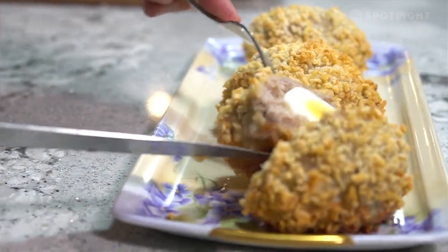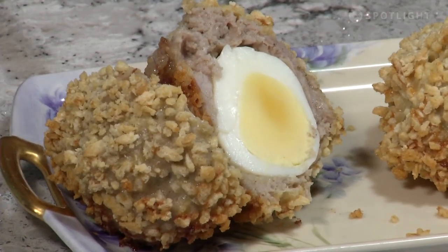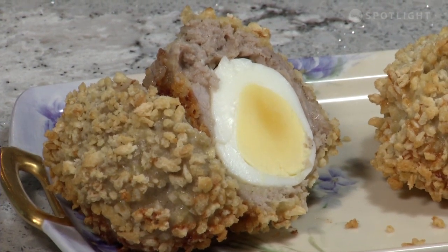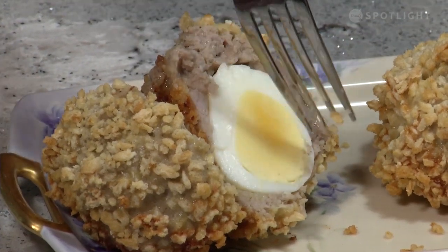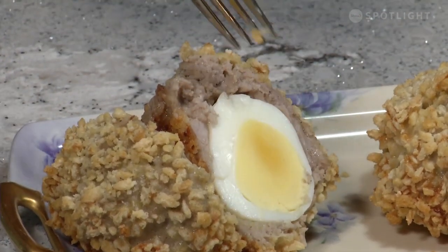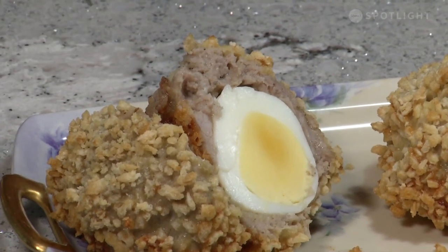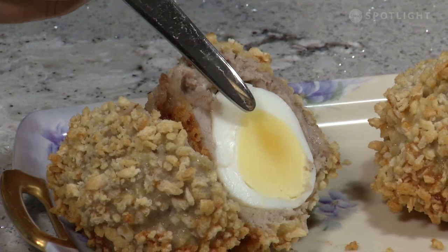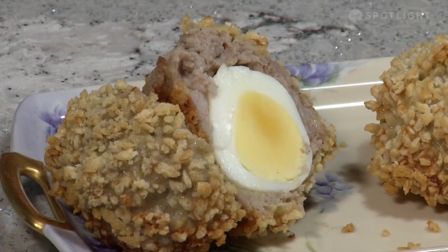So you should finish off with your egg cooked, sausage meat moist. That's what we're looking for. You don't want to have that ugly gray ring around the yolk, so that's why the water is boiling. Eggs go in for 8 minutes, take them out, throw them in ice water. So you're left with just this little bit left in the center, but it keeps that yolk nice and bright still.